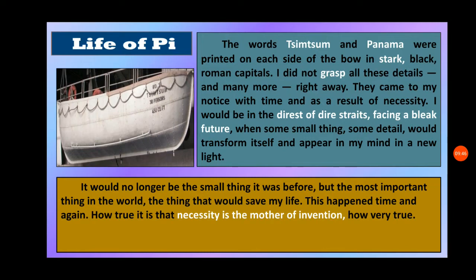So at this time, water was his life. So he wanted to drink. He was dried up because of not drinking water. So in this time, even the small things gave him confidence, gave him light. A new light means a new life. It would no longer be the small thing it was before, but the most important thing in the world, the thing that would save my life. So he said that before that, all these things were nothing, but now even a small thing was most important to his life, useful to save his life.